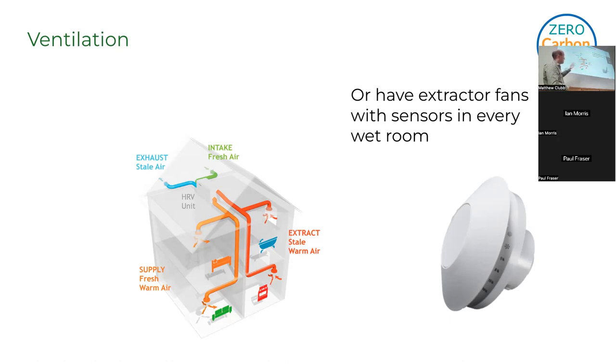So with mechanical ventilation, what happens is that fresh air is brought in from outside, and it's put through a heat exchanger. Hot, stale air leaves the house in ducts and goes through the heat exchanger. It passes 90% of the heat into the incoming air and supplies that to all your other rooms, like your living rooms and your bedrooms.